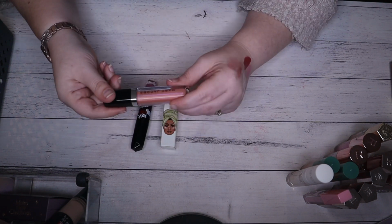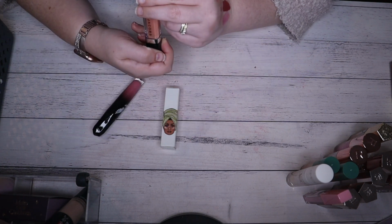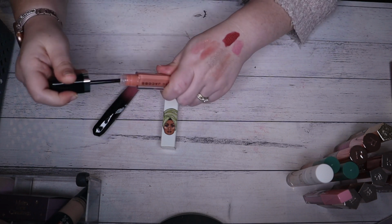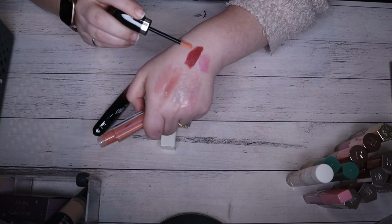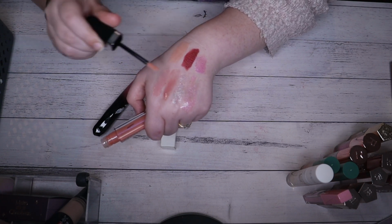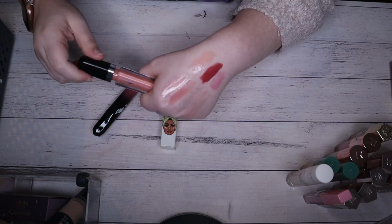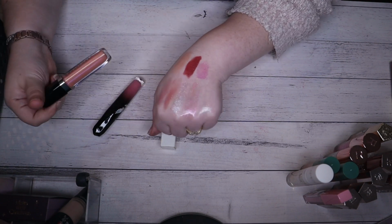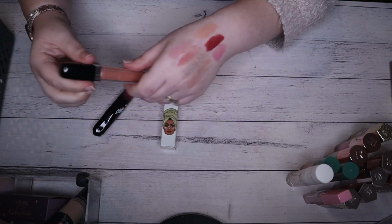Next up is from Marc Jacobs, and this is the lip gloss in French Tickler, and this is a really pretty gloss as well. I do like using this as a lip topper with some nude lipstick. It's very pretty, so I'm going to keep it in my collection for now, but if I don't use it, then I will definitely declutter it next time.